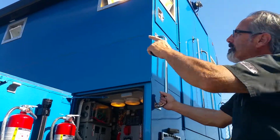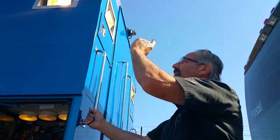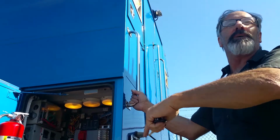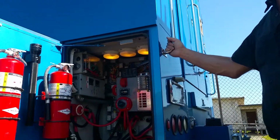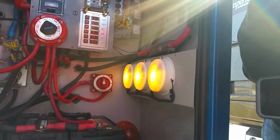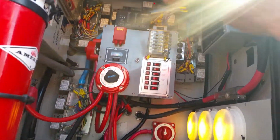Oh man. The middle ones are on different switches in case the sides all have a problem. I have a still light on the side. The generator runs it, the inverter runs it. Isn't that cool? I like this. This is the kind of stuff that I enjoy. I built this years ago, but I leave it open to show people what it takes to do it.